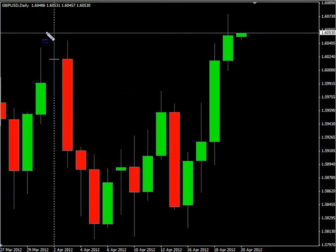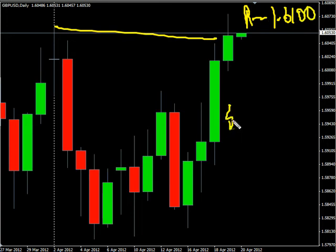Now the pound US dollar pair broke previous resistance, moved higher. We are looking for it to potentially go up and hit some resistance around 160.100, possibly moving lower and hitting support around 159.75.